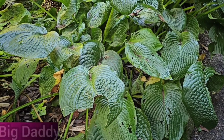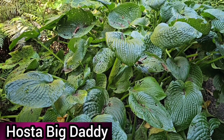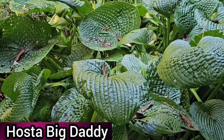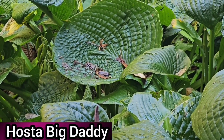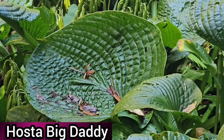The hosta Big Daddy is commonly known as the plantain lily and is a wonderful herbaceous perennial with large light blue-green leaves. It prefers to grow in part shade and is hardy throughout the UK, and it's considered one of the more slug-resistant varieties.